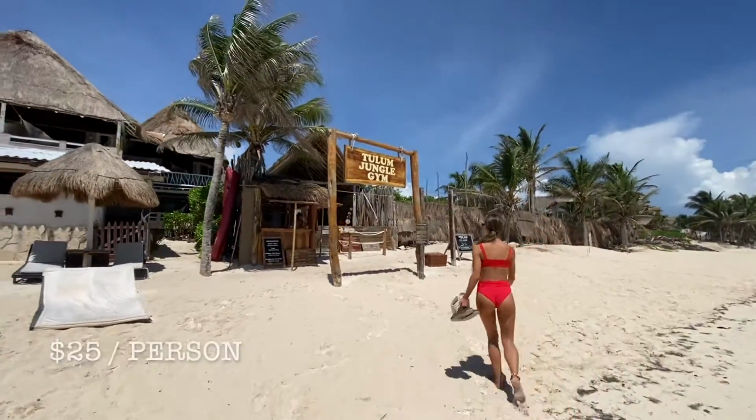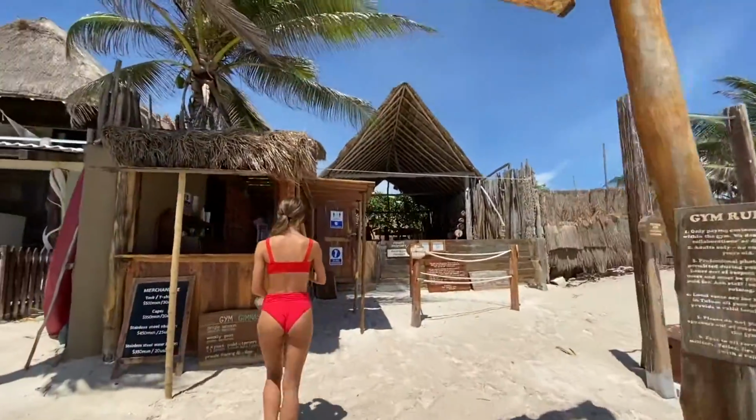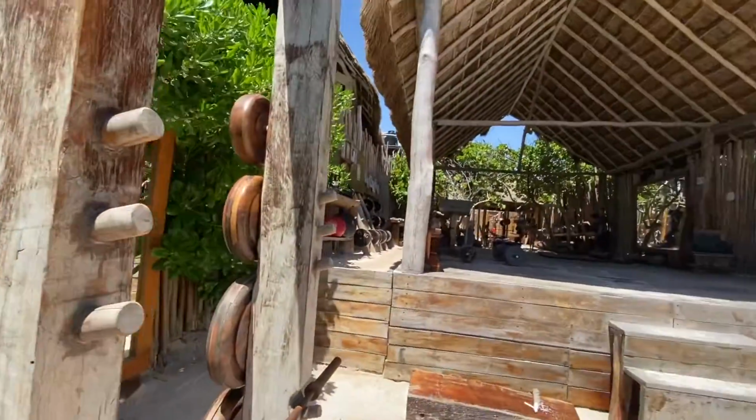And here we are. It's $25 a person to work out as long as you want at the dopest gym ever, which is honestly so worth it. Here's right when you walk in. We got there at like lunchtime, so it was really empty.